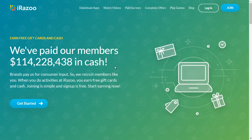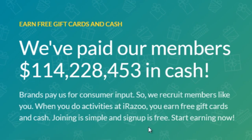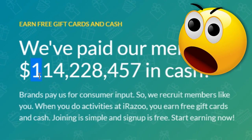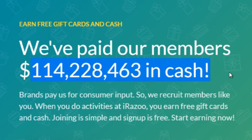Now, IrisZoo is a 100% legit website where you can earn gift cards and most importantly real cash by performing different actions like downloading apps, watching videos, doing paid surveys, completing offers, playing games, among others. Now, as you see here, they have paid over $114 million in cash to their members. The best thing about IrisZoo is that it accepts people from all countries to pay them PayPal money just for watching videos and doing the other simple methods we just saw.